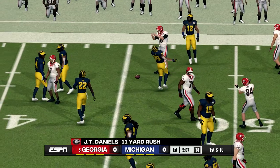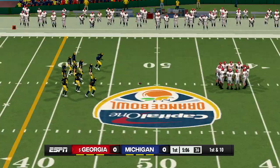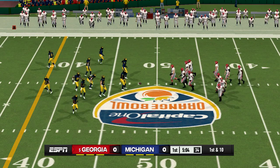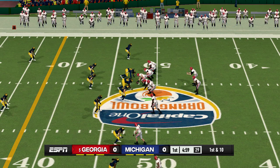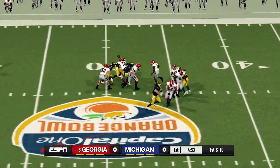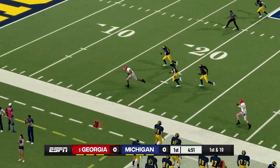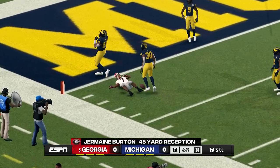He kept it himself and picked up a good-looking first down. Great execution and a good decision there by the quarterback. Here we go. He passes it. It's complete. The 10. Huge gain, and that sets him up nicely with a first and goal.